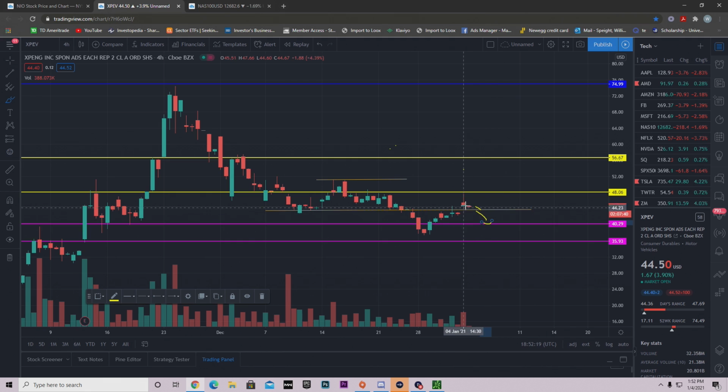So let's say tomorrow we do have a red day and we push below support and we hang around right here. So we don't actually get down to support 40.29. We hang out somewhere in between. Well, I'll still be cautious. I'd still wait it out, or if I was in the position, I wouldn't do anything. I'd want to see some type of turnaround and get above that.